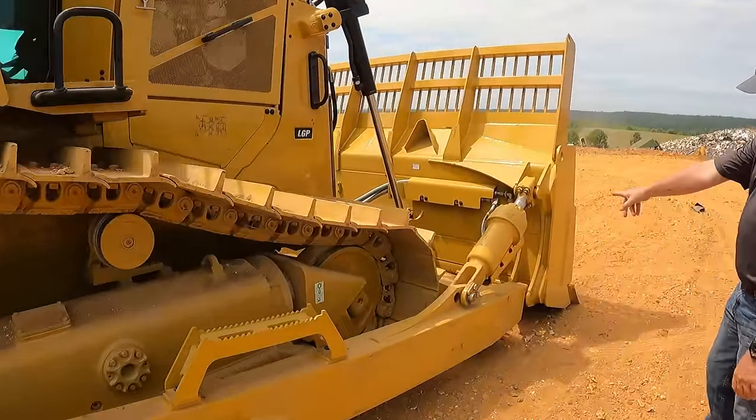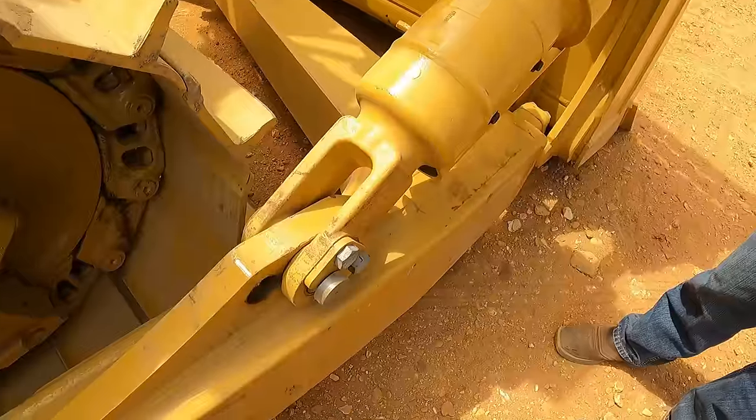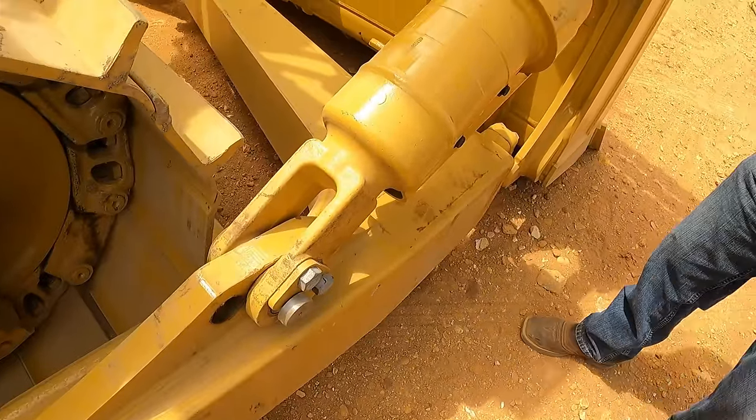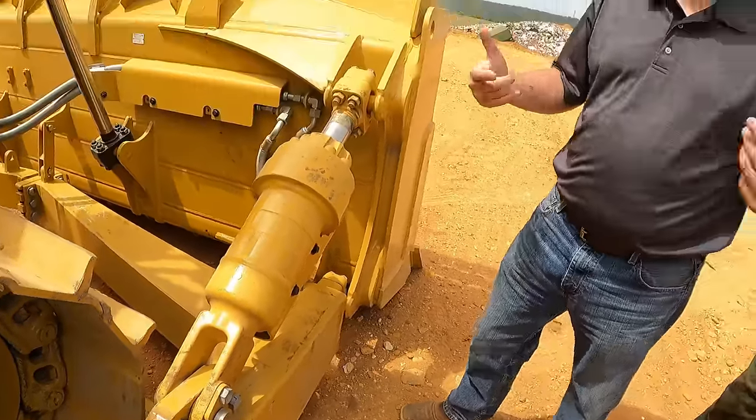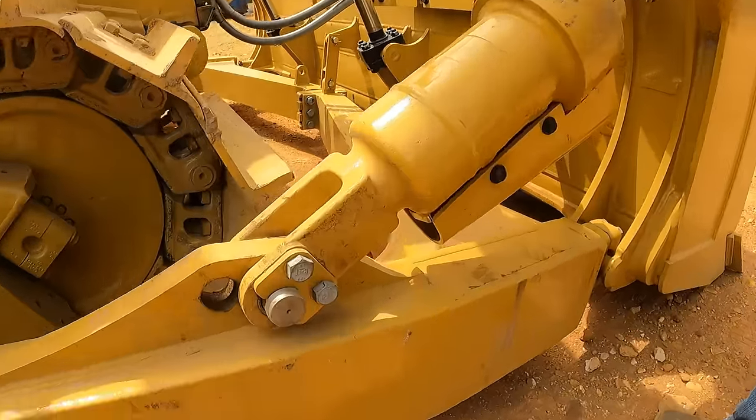So that's the basics. Like I told you before, this cylinder is also adjustable. There's three different positions. So if you want more pitch forward on your blade, and you want that dirt to roll off, or if you want to lay it back so you can carry more dirt, that's what allows you to do that. You can adjust that pitch. And like I said, you can see we're pretty much dead even right now.